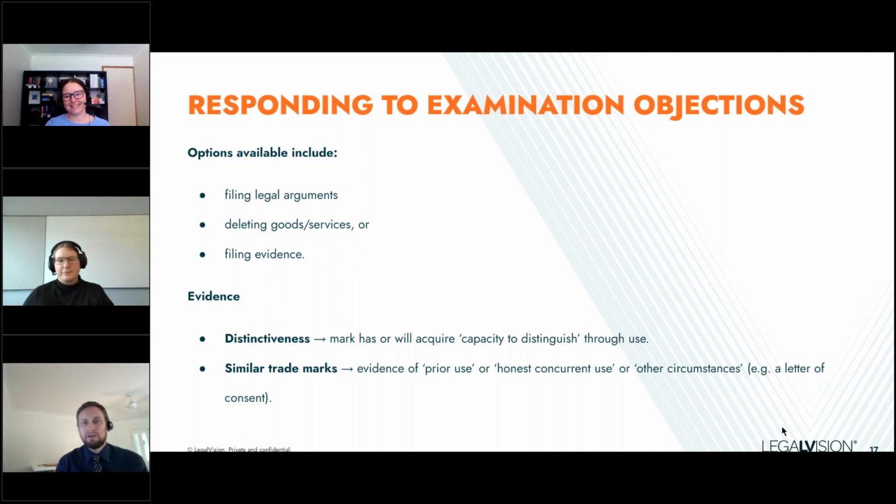The last option that's often considered is filing evidence of use. And evidence of use is used mainly in two contexts. One, if your trademark is not considered distinctive, you can file evidence to demonstrate that it has become distinctive through use in the market, or even in some cases that through intended use of the trademark, it will become distinctive. And what that evidence is meant to demonstrate is that the trademark has acquired what we call a secondary meaning, where it's seen as a brand rather than as a descriptive or laudatory term.